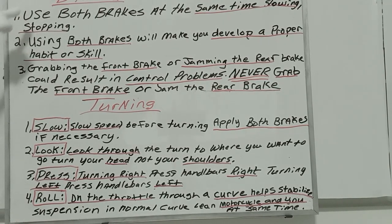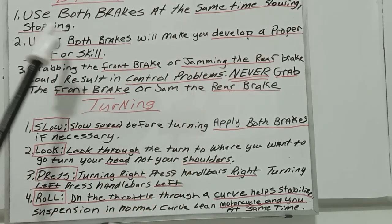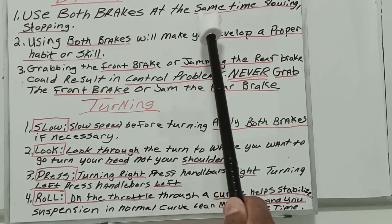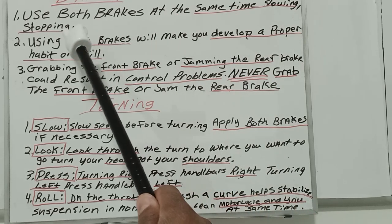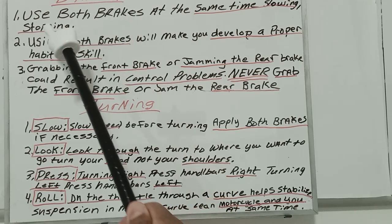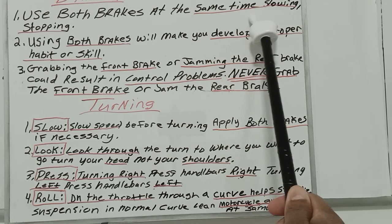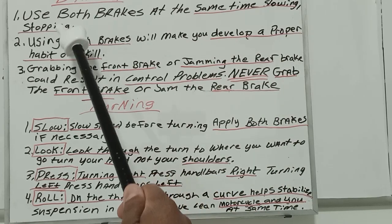Braking. Using both brakes at the same time, slowly stopping. That means when you come to a stop, you want to slow down using your front and your back brakes. Using both brakes means using your front and your back brakes at the same time to slow down and stop.